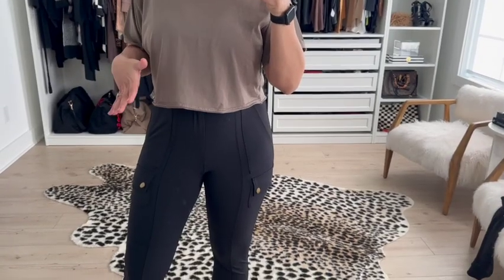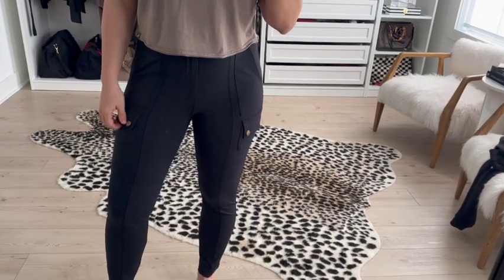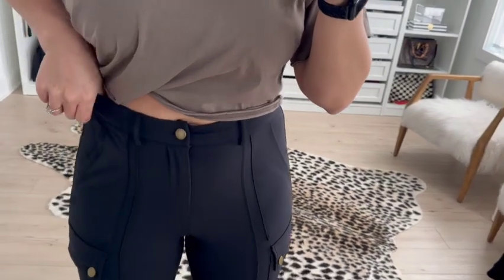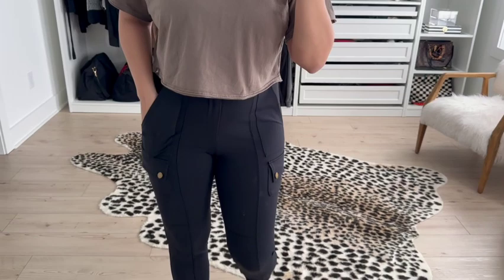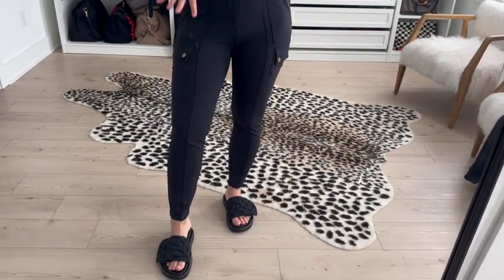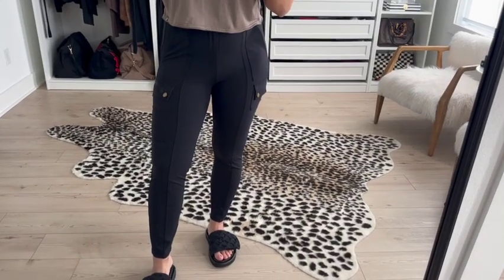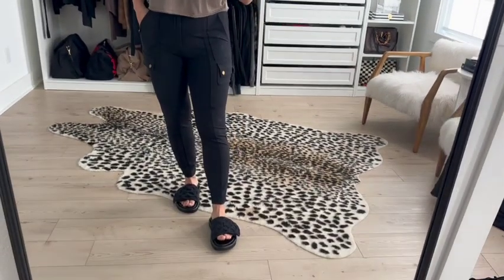Next up, these super cute high-waisted cargo knit pants. You guys, these are so buttery soft. I cannot believe it. And the high waist on these, here's my belly button and here's where it is. They have these beautiful squared off pockets, and again, I love the length. It's an ankle length, a nice cropped ankle length. I paired these with a favorite boxy tee right now from JoyLab. These are on sale, and I just think this is a super fun, cute, casual outfit with some slides.